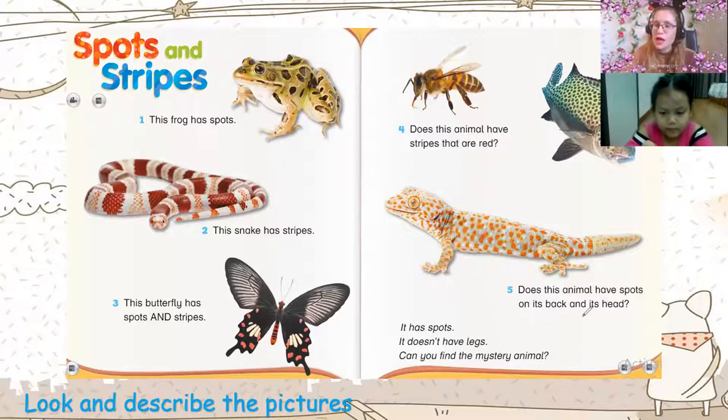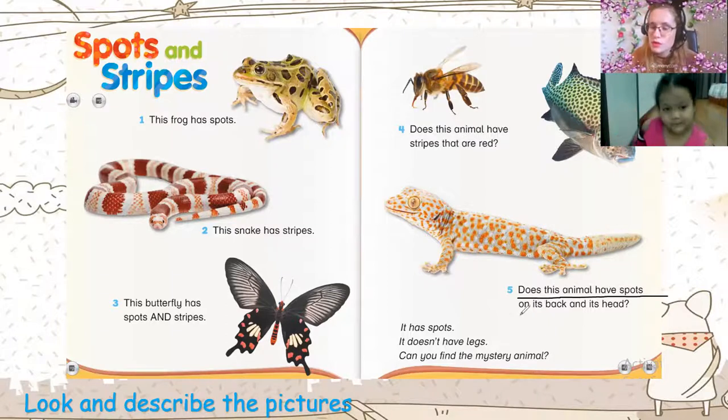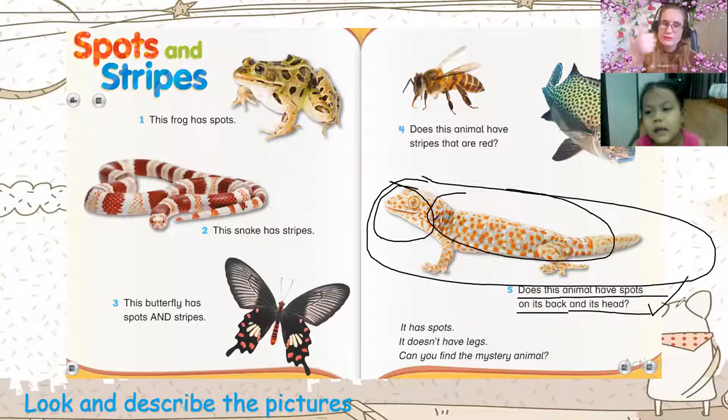Does this animal have spots? Does this animal have spots on its back? On its back. And its head. Head. So look at this animal. It has spots on its head and back, so yes. Okay, it has spots. Okay, good work.